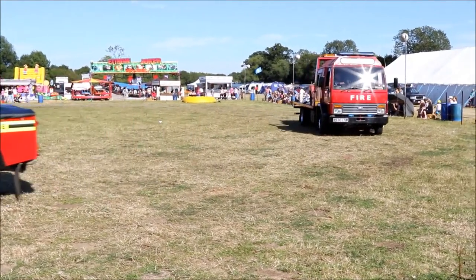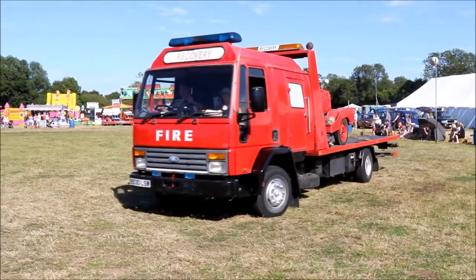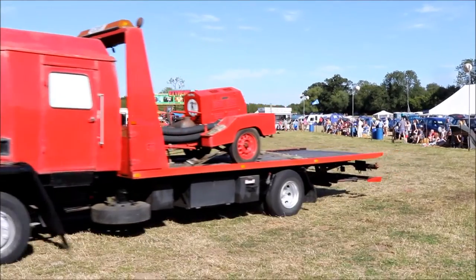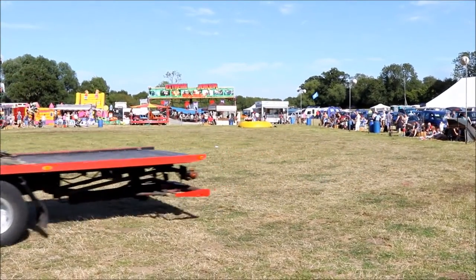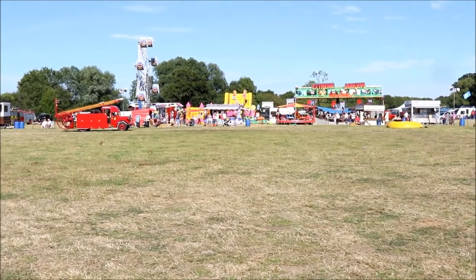Very similar to the Bedford. The chap that designed the Bedford left Bedford and went to work for Austin, so they nicknamed them the Birmingham Bedford. Austins remained in Birmingham.